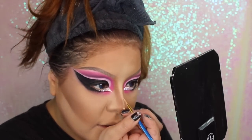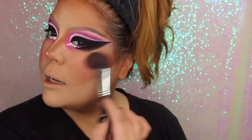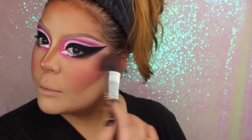Now I'm going to take my Wet n Wild blush. This is in the shade Mellow Wine. I'm just applying it to the cheek with my Anastasia Beverly Hills brush. I want to use kind of a neutral shade. Then I'm going to use the Buxom Ibiza, which is a little bit pinky, to kind of go on top of that and give it a little bit more pop.